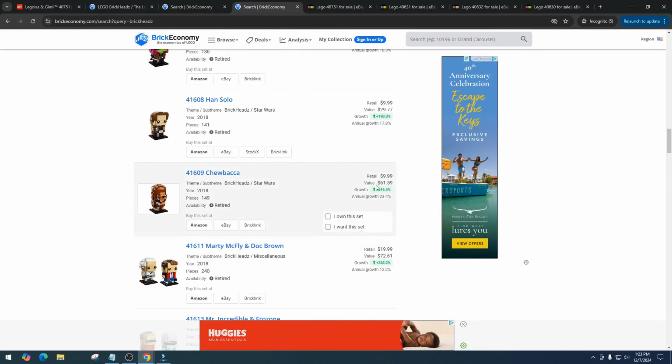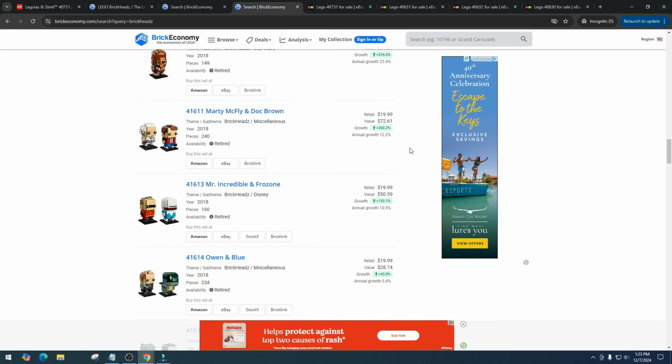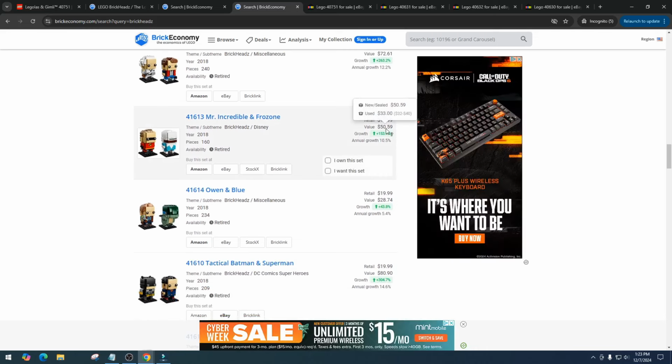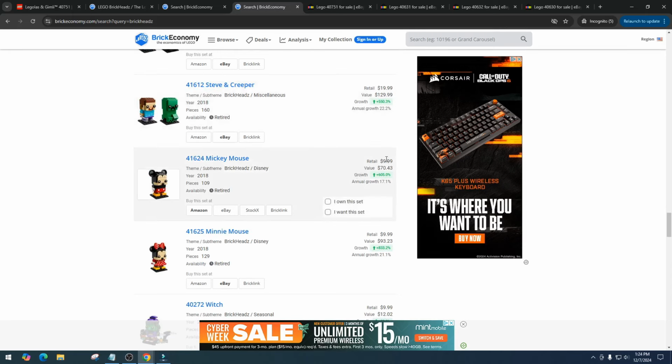We got Chewbacca pulling in $61, retail for $10. Han Solo, which is a weak BrickHead, retails for $10, value of $29.77. We got Marty McFly and Doc Brown, retail for $20, value of $72. Mr. Incredible and Frozone, retail for $20, value of $50. We got Ron Weasley and Albus Dumbledore, retail for $20, value of $75. Mickey Mouse, retail for $10, value of $70.43.